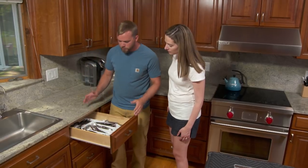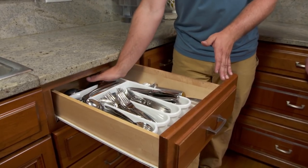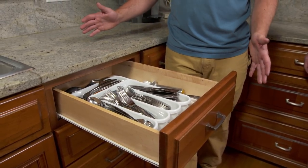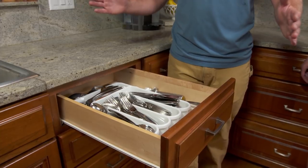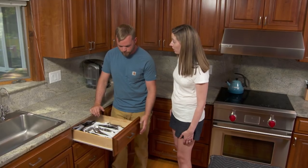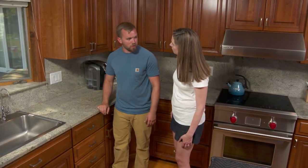Okay. Next is extension. Right now you have a standard extension and you don't really get to use the back of your drawer. You can only use about 3/4 of it. But since we're swapping out for soft close, we might as well swap them out for a full extension and you'll be able to use the full drawer. Oh, that'd be great. So what we're gonna do is empty all the drawers out, strip the slides, and get started. Perfect.